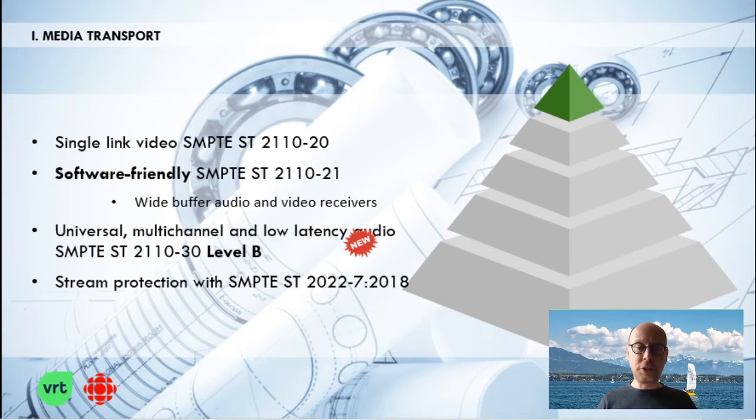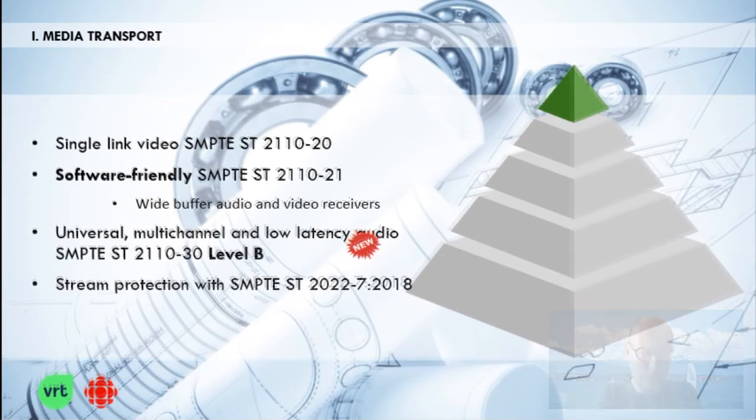So universal multi-channel and low latency audio, this was on the map already, but we degraded ourselves a little bit. We said, well, instead of level C, level B is enough. Felix, can you explain a little bit from your experience why we got back to level B here?